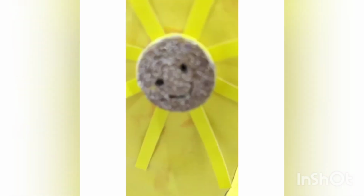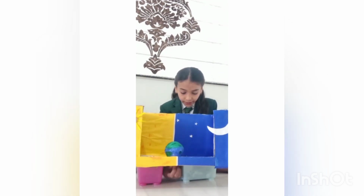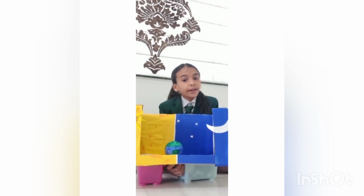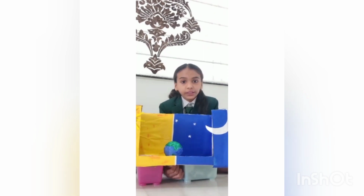My topic is on rotation of the earth. So this is my project. The earth spins on an imaginary line called the axis. It's called rotation. One rotation takes 24 hours and it causes day and night. When the earth rotates and receives sunlight, this part of the earth has day, and the other part has darkness, and it causes night.